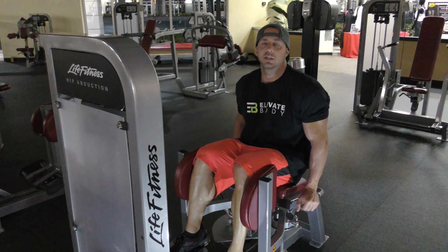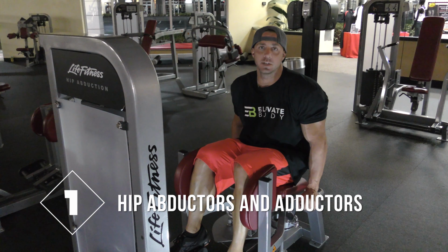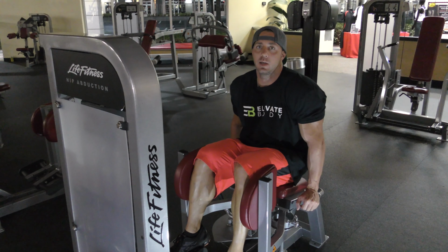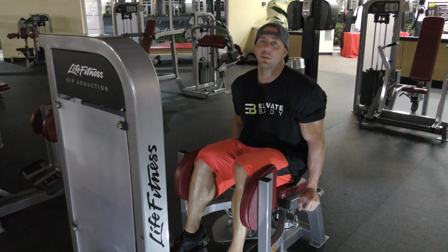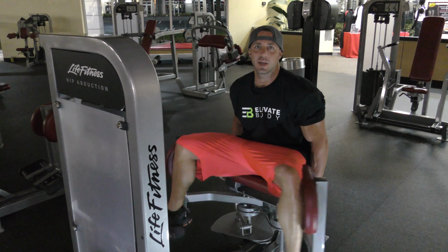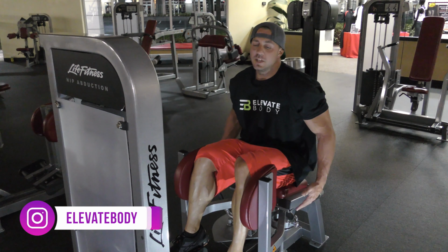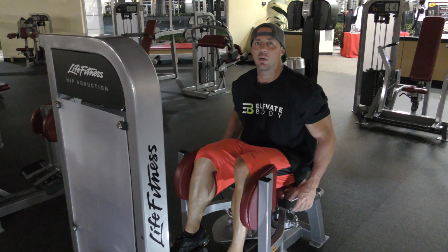Okay, so the first exercises that you should absolutely stop doing are the hip abductors and adductors, or as me and a lot of other people have come to know them, the good girl, bad girl machines. And you would absolutely never want to make eye contact with anyone while doing these machines if you were to do them. These machines don't really help you. They're not really helping you a lot.